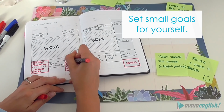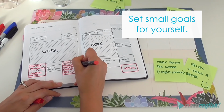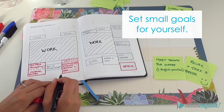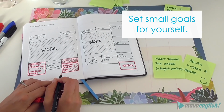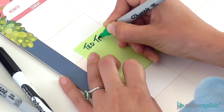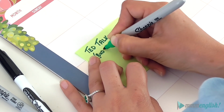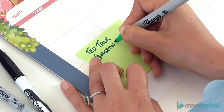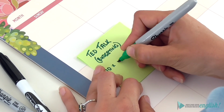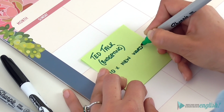So you want to be setting small goals for yourself and just fit them into your schedule where you can. If you can be really specific about the tasks, then that's all the better. So for example, you could plan to watch a TED Talk about budgeting. That's a really specific topic, right? Find a TED Talk about budgeting and watch it and write down 10 new vocabulary words that are new or maybe you'd forgotten about. That's one task. It's probably going to take you 15 minutes. You can squeeze that in anywhere.